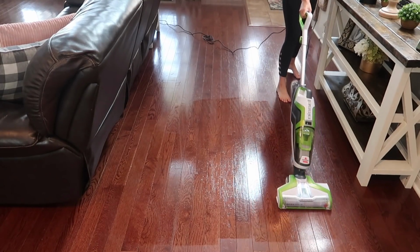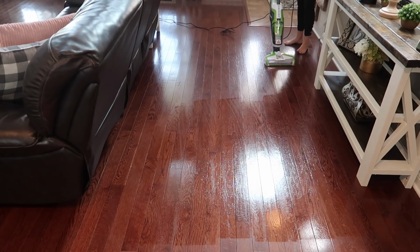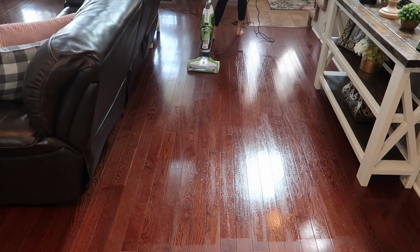Okay guys, so I had to switch microphones. I'm having some issues with my microphone, so if I sound different, I apologize. I'm trying to make this work. But as you can see, I'm using the Bissell Crosswave.